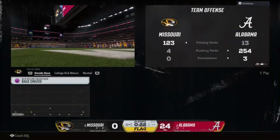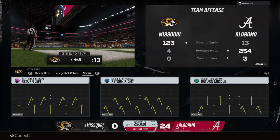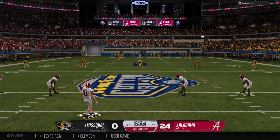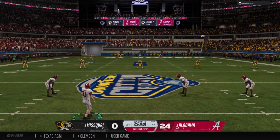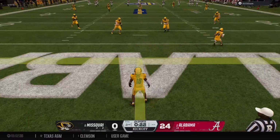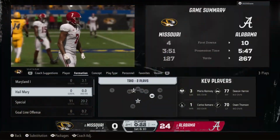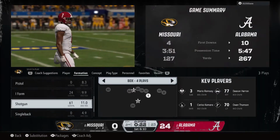And on the other side, oh my gosh, now you really start to see who's got some fight, who's a competitor, because you got a big hole to be able to climb out of. And the deep kick will sail out the back of the end zone for a touchback.